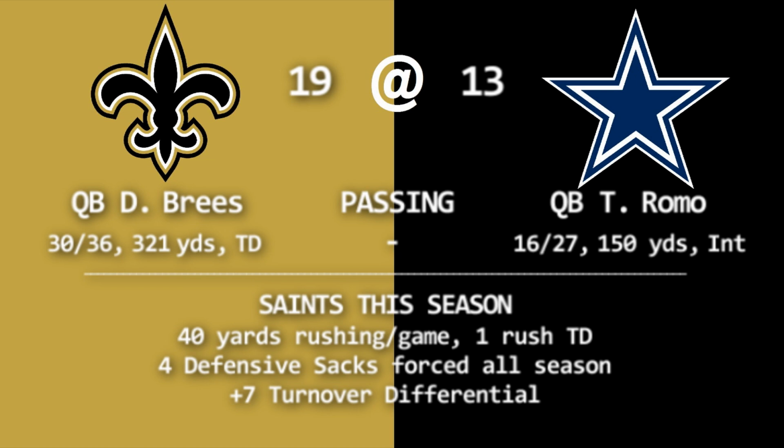So they win. They're 3-1 on the season. Drew Brees a very good day in the office. Meanwhile, Tony Romo continues to struggle for the Dallas Cowboys this season. They are now 0-4 and are definitely on the outside looking in at the NFC East.